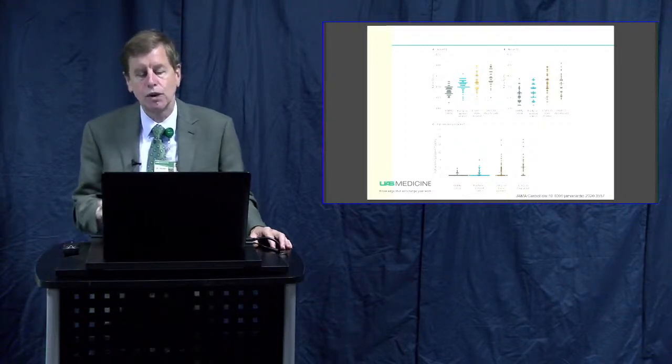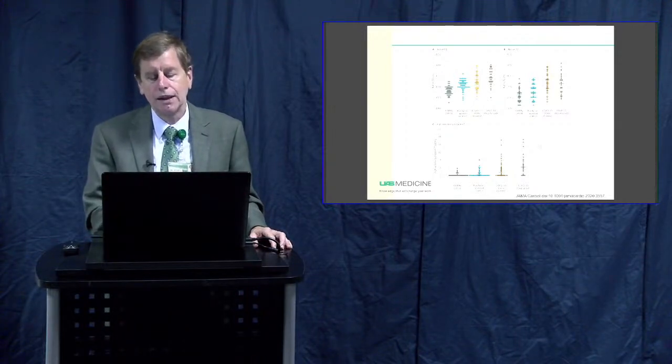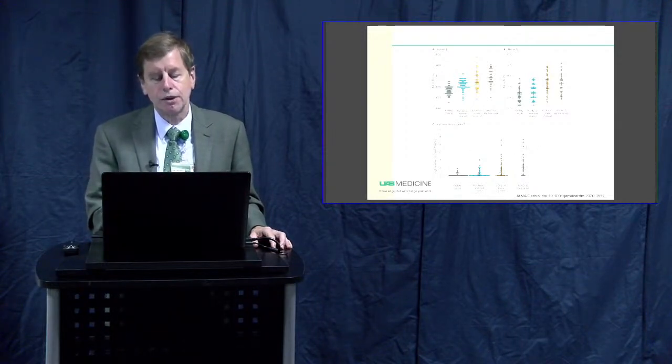As for native T1, similar findings for native T2. In terms of the high sensitivity troponin, you can see that, as I mentioned earlier, a small number of patients who are abnormal, which was not seen in the risk factor matched controls.